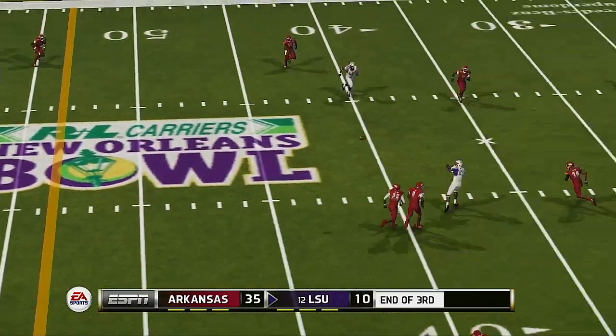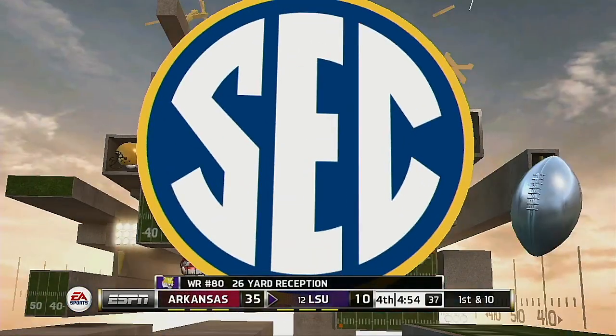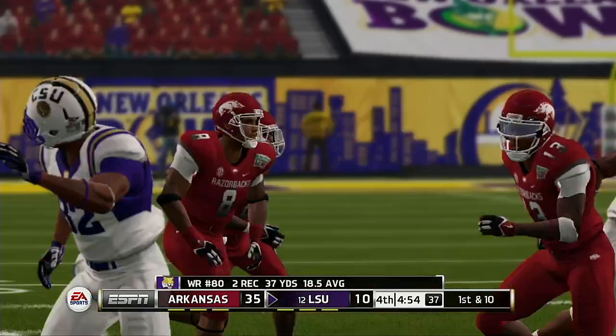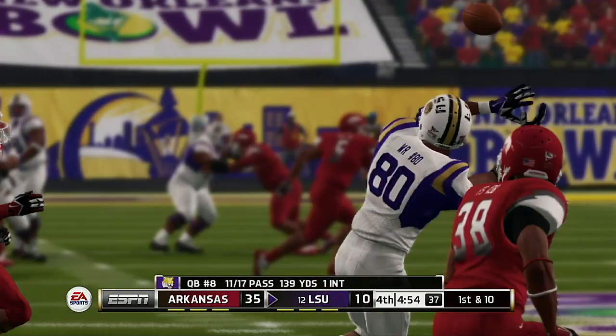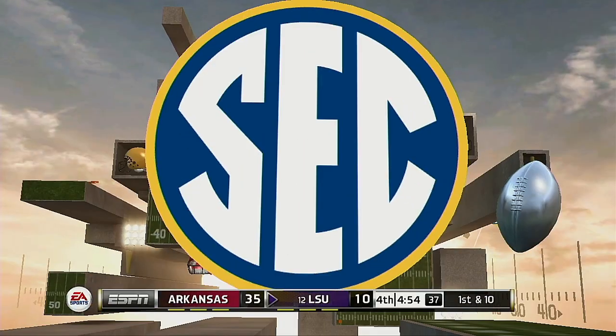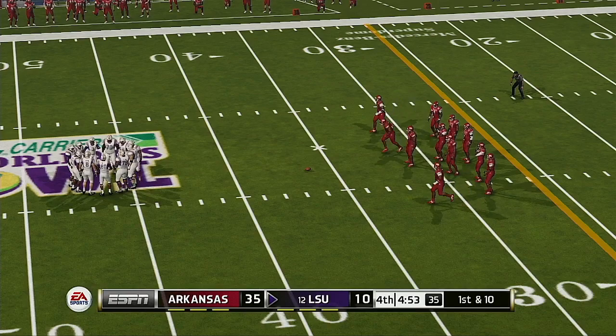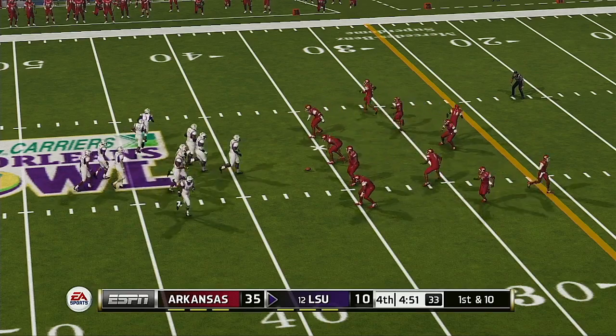Five. He steps up, and he's hit before it can go anywhere. And that's the way you're supposed to play pitch and catch. Absolutely. You know, this wide receiver is a difference maker. He's one of those players that has a chance to go the distance every time you get him the ball. First and 10, ball on the 36.